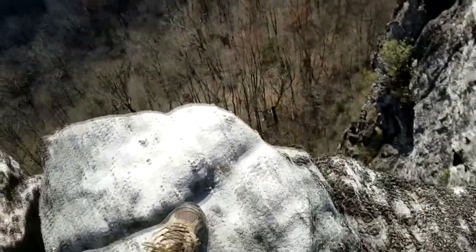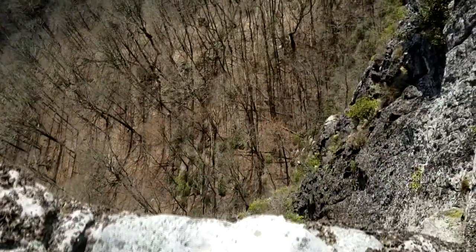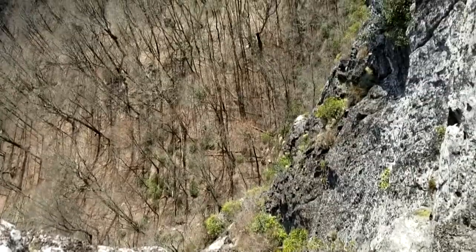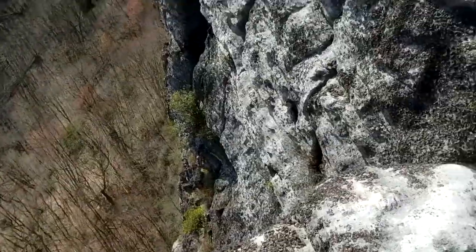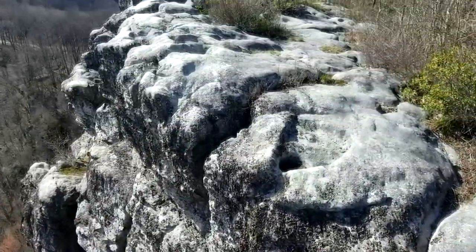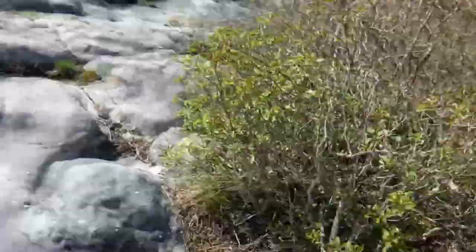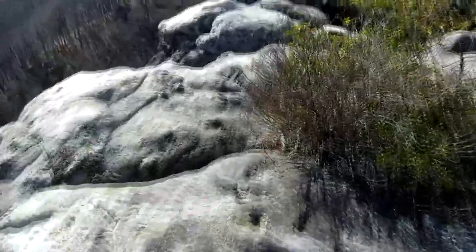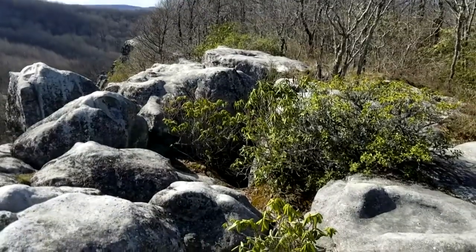Woo! I'm gonna show you guys a straight down picture here. Sure don't want to drop my phone, but that is way, way down there. If you're afraid of heights, this is not the place for you. One of the prettiest places I've ever been.